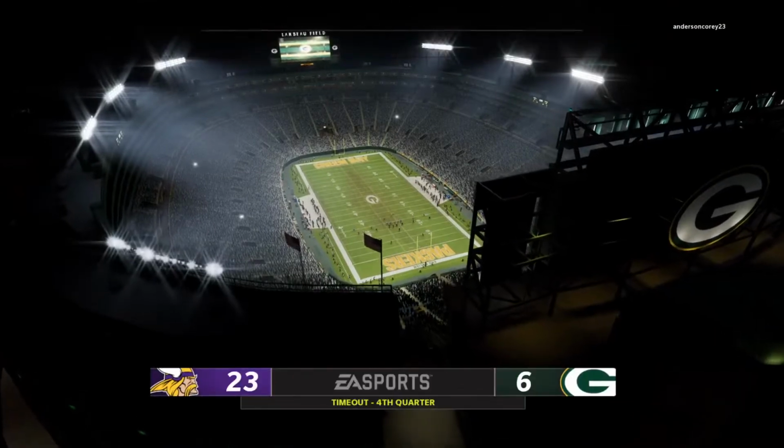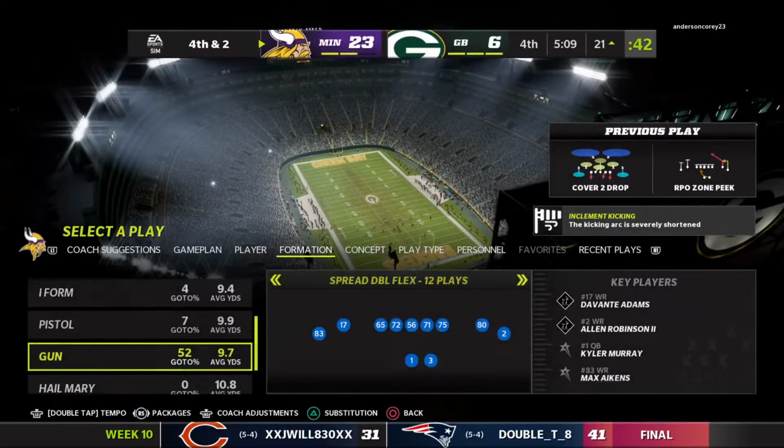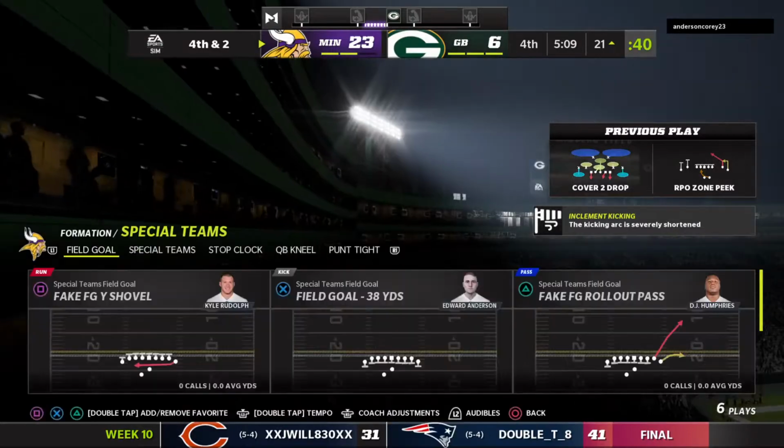The Vikings are going to signal for the first of their timeouts. That'll leave them with 2 remaining. We'll be back after this.